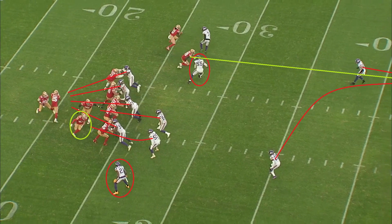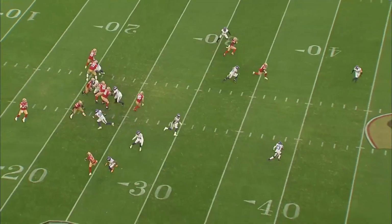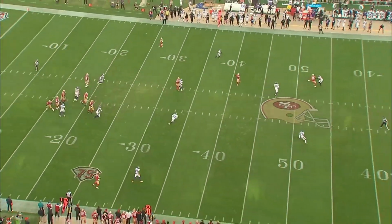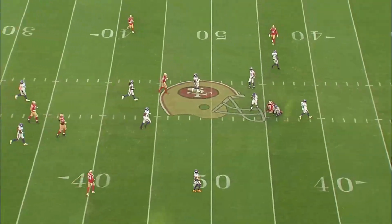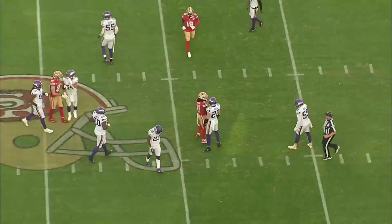So both safeties batten down the hatches. That leaves Patrick Peterson one-on-one against Brandon Aiyuk. And Aiyuk loses him with a little move to the outside, and then comes wide open deep down the field to the inside. Jimmy's on the money again, and it's a big gain for the 49ers, and Brandon Aiyuk is having himself a day.